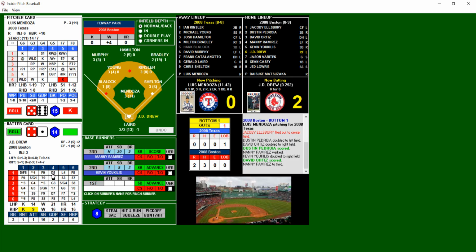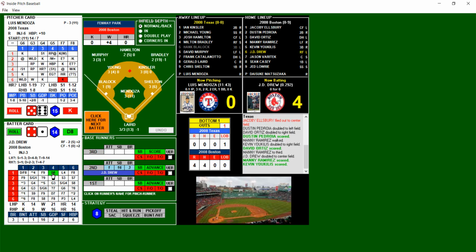That's going to be a double out there to Hamilton. It's 4-0 here in the bottom of the first, as Drew will clear the bases. It's a 2-run RBI double. It's 4-0.